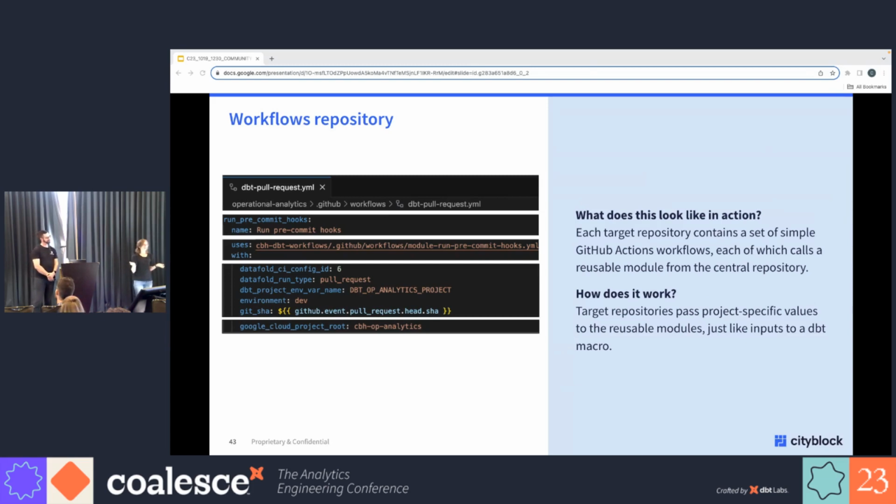So each target repository contains a set of really simple GitHub Actions workflows that are really just calling the centralized ones. So here we're looking at the pull request workflow in the analytics repo. It's a little small, but it's calling the module to run pre-commit hooks in the central repo. And it's passing in a few values that are particular to the analytics project. So this is kind of like a model calling a macro. You're passing your inputs into that centralized logic.